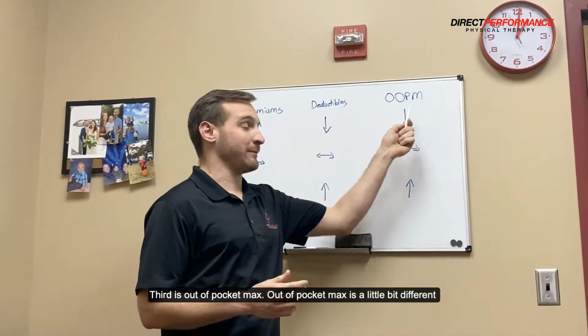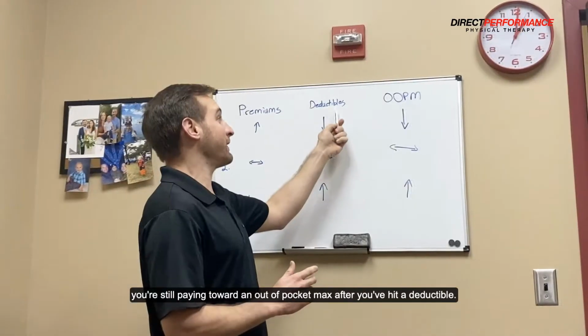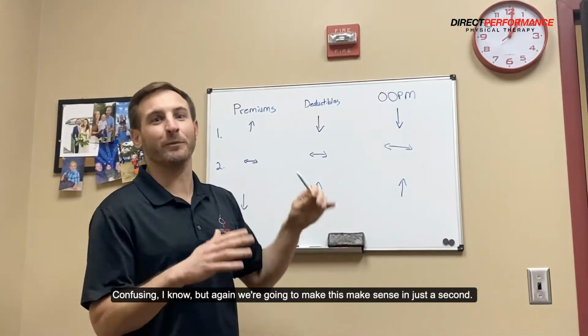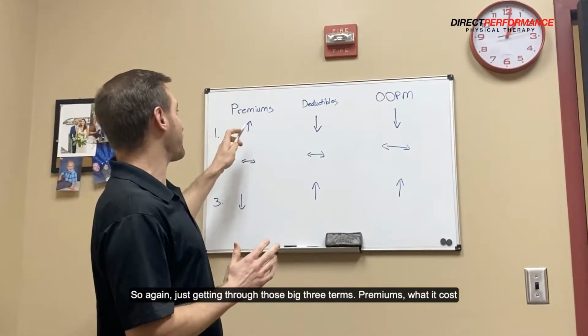Third is out-of-pocket max. Out-of-pocket max is a little bit different from a deductible because you're still paying toward an out-of-pocket max after you've hit a deductible. Confusing, I know, but again, we're going to make this make sense in just a second. So again, just getting through those big 3 terms.